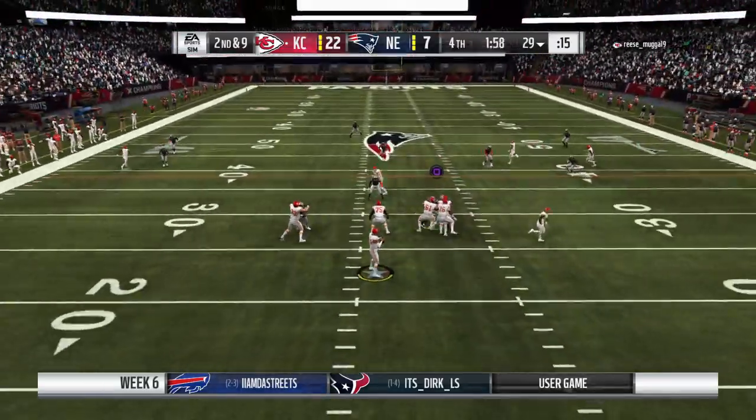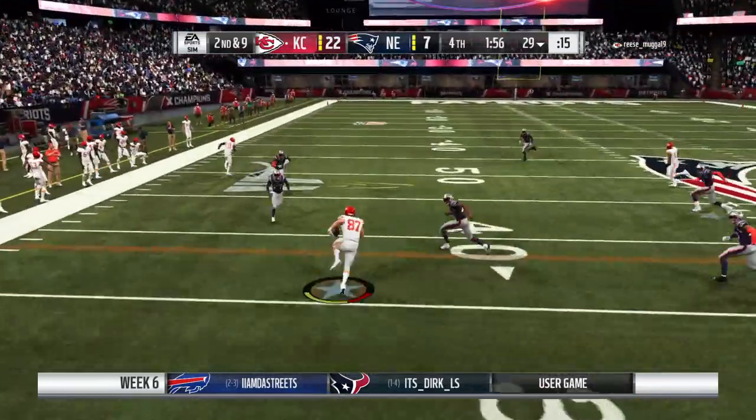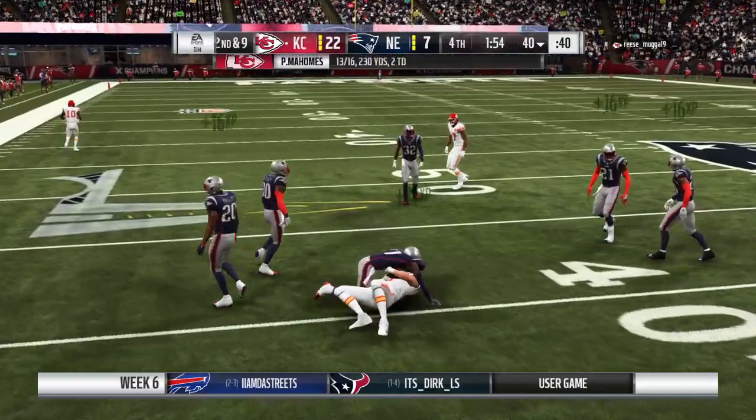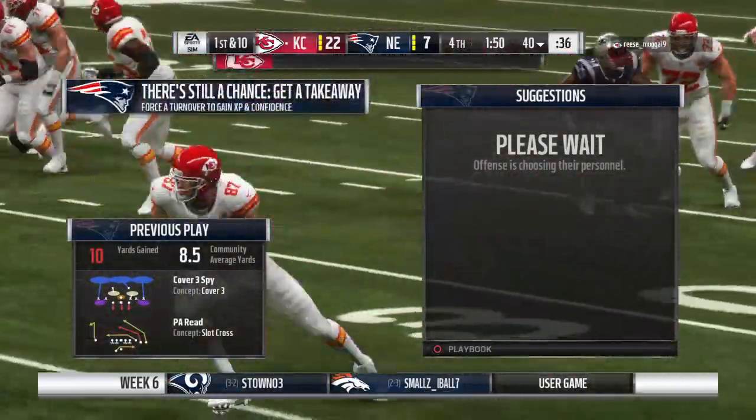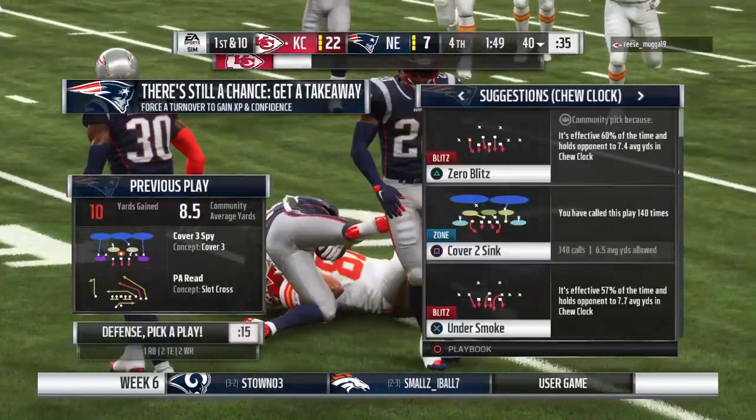Play fake there to Hunt. Now Mahomes. Caught. Kelsey, left side. And down he goes, but he takes it up to the 40. It'll go as a gain of 10 and a Kansas City first down.